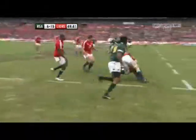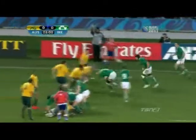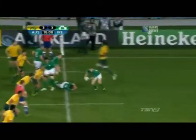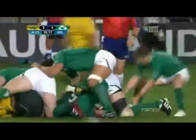Around the field he plays quite tight, exactly what you'd want at least one of your locks doing. He doesn't offer a lot of threat in attack, but he's a tough man, he keeps turning up and he can be hard to pull down. His work rate's really good.